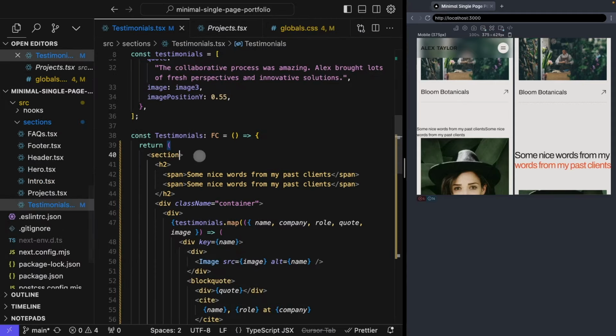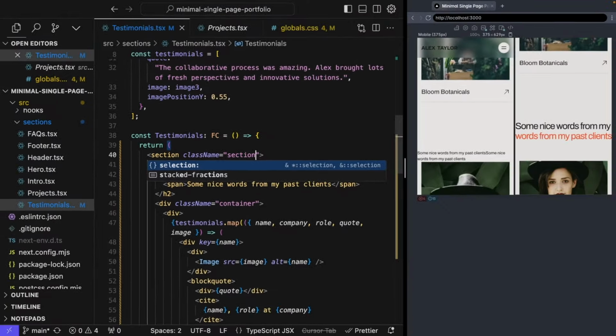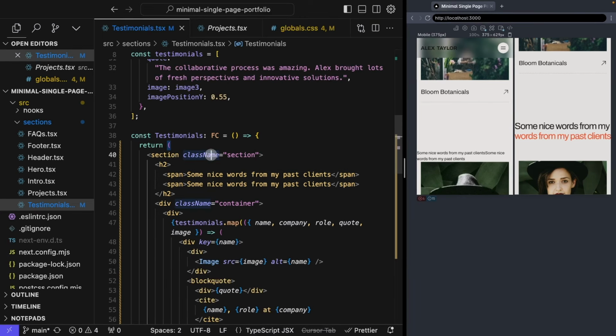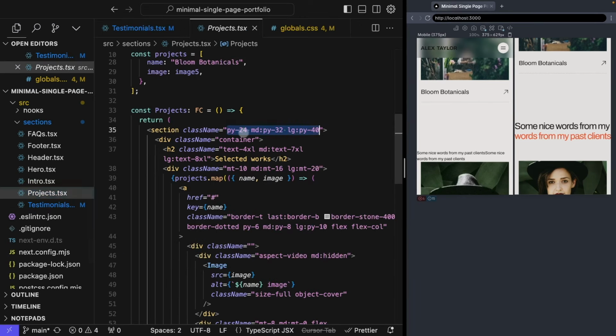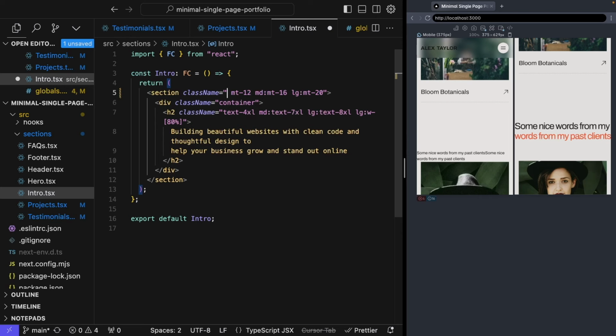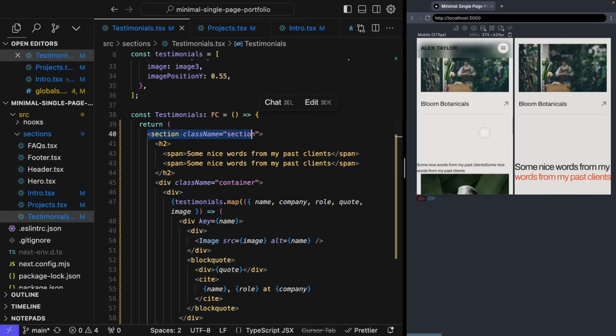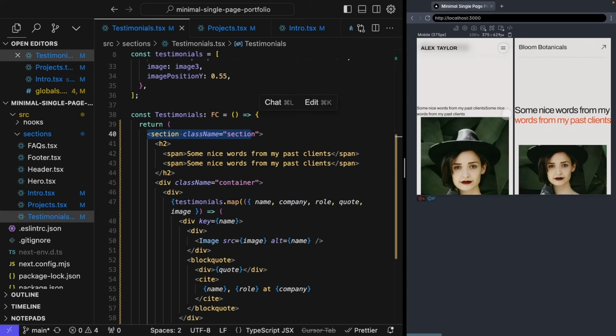So I'm going to come into my testimonials and say className equals section, and that should apply my padding top and bottom. Now, in order for me to apply it to my other sections, I'm going to go back very quickly to my projects and do the same thing. So I'm going to replace this with section. I'm going to do the same thing with intro, where I'm going to say section. That's going to replace my padding classes at least. So I'm going to say section, and then we'll leave our margin top modifier classes there on this section. But that should enable us not to have to write those classes every single time. So as I come back into my testimonials, we should have our padding top and bottom taken care of. And if I scroll up and down, you can see that it looks like it does line up perfectly.